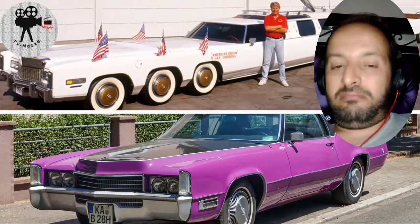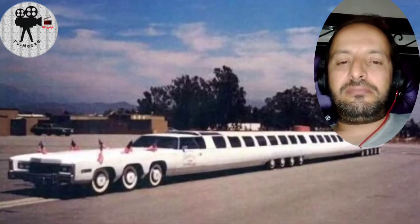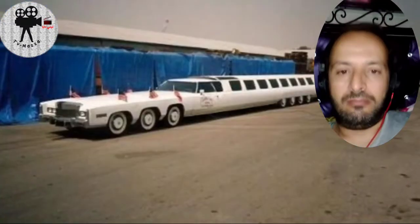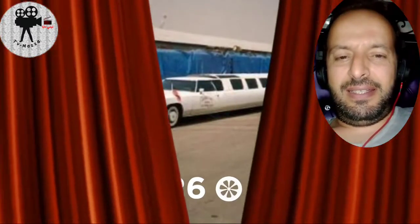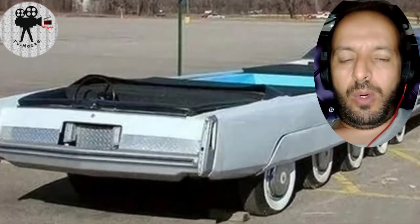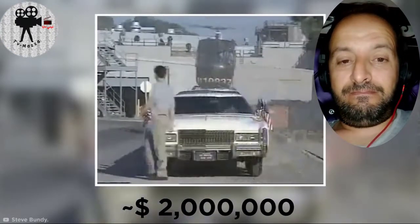It was initially based on a 1970s Cadillac Eldorado like this one, but after extensive modifications, the car was barely recognizable, save for the front grille. By the time it was finished, this limo had 26 wheels, a hinge in the middle, and 2 driver cabins. But it wouldn't be the real American Dream without a jacuzzi, one of which was installed at the rear along with a helipad. With all these ostentatious trimmings, this car was valued at around $2 million back in the 1980s.